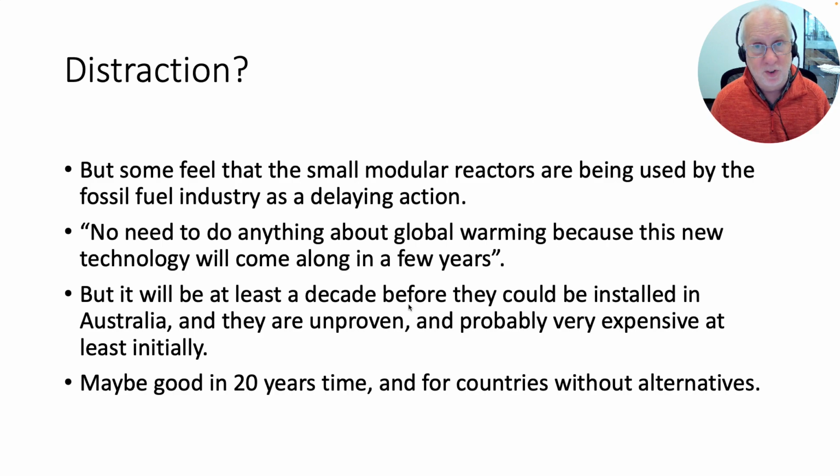Also, because they're an unproven technology, we don't know how cheap they might be. They might be a lot cheaper than current nuclear, which is prohibitively expensive, but we don't really know that. We don't really know how low the prices will go. So these could be a big thing in 20 years' time, and a particularly good thing for countries without alternatives. But right here and now, at least for Australia, I wouldn't wait for them. There are other things we can do that are cheaper and better sooner.